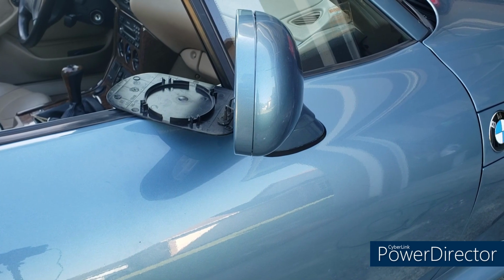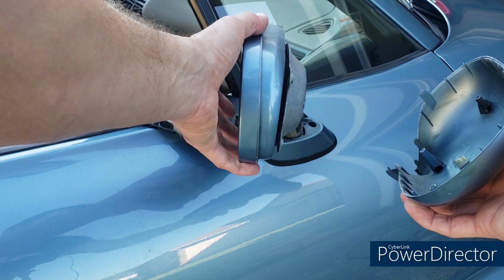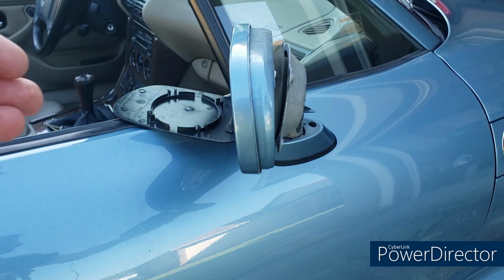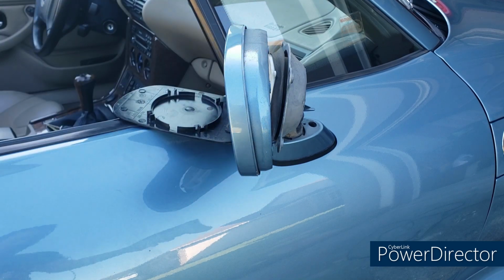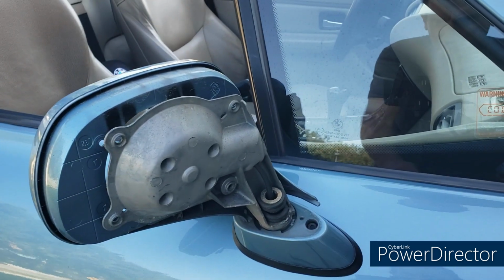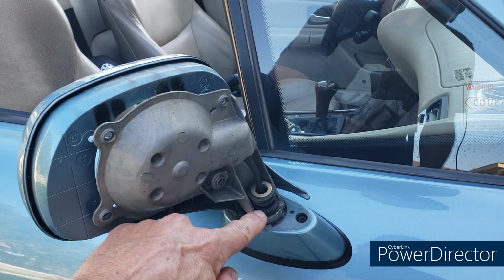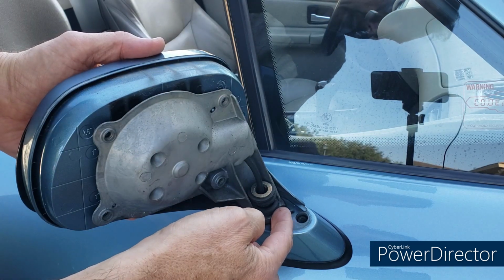Okay, so once those four Torx screws are out, it's nothing more than a clamshell, and that comes apart. Of course, I'm kind of stuck on the mirror itself because of those wires, but you get the idea. So what this gives us access to is the important stuff in our problem. Remember, the problem was the mirror wouldn't turn. So now we can access the actual problem, the part that's giving us the problem. You have access to the actual joint.